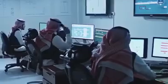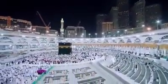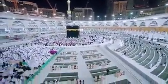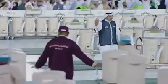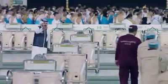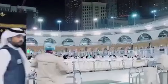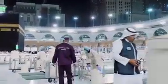The processes of water drawing and pumping, and the controlling of pipelines and tankers through optical fiber technology are all carried out using the high-tech SCADA system. The blessed water is provided at the two holy mosques in sterile containers, carefully distributed at drinking places and courtyards.